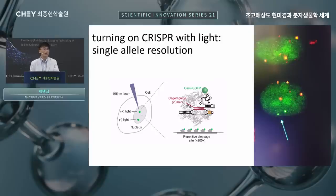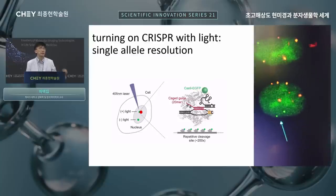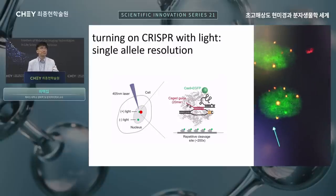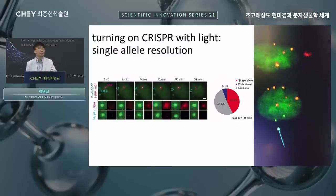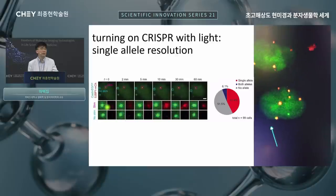Yang Liu in the lab took out his phone to take a video of the first movie. The movie I show you will be shaky, but basically there are two green dots, and he's shining light only on the bottom left green dot. As you can see in the movie, only that one recruits the red cloud, showing that we can indeed achieve CRISPR activation at the single allele resolution. We can also do this many times and show that in the vast majority of cases, only the copy that saw the light recruits the red repair protein, but not the other.